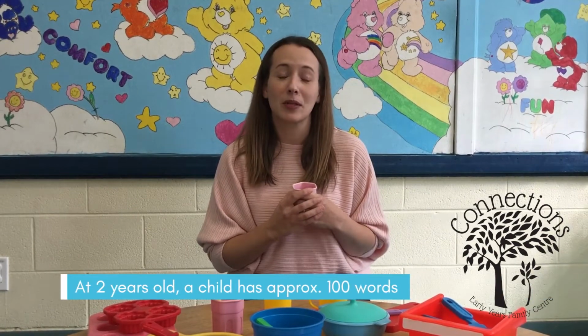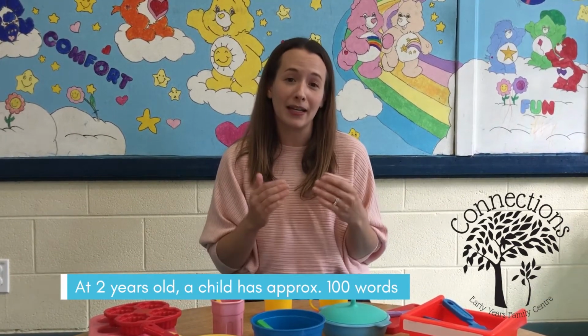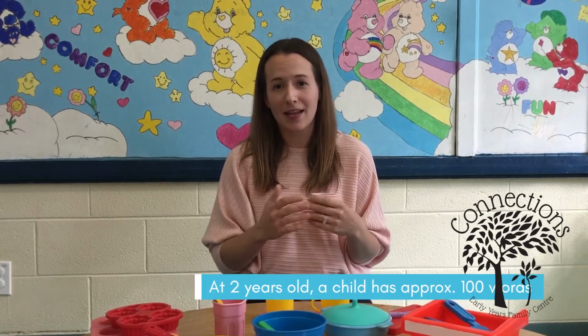Typically, by the time your child reaches their second birthday, they would have approximately 100 words and they would be combining a variety of two-word phrases. This might sound something like, mommy up, car go, puppy eat.